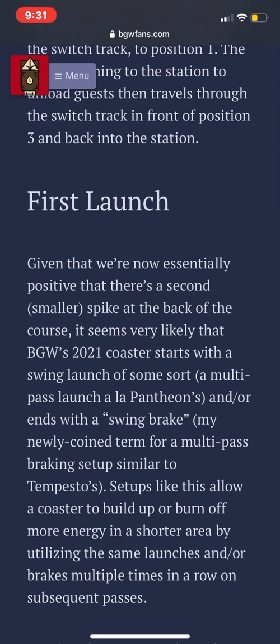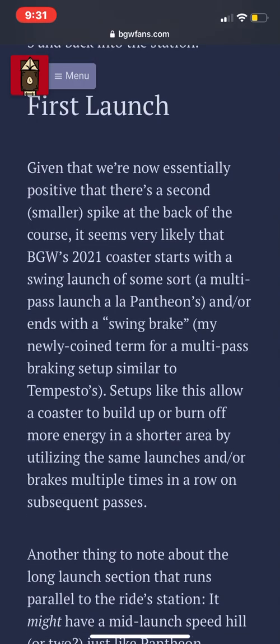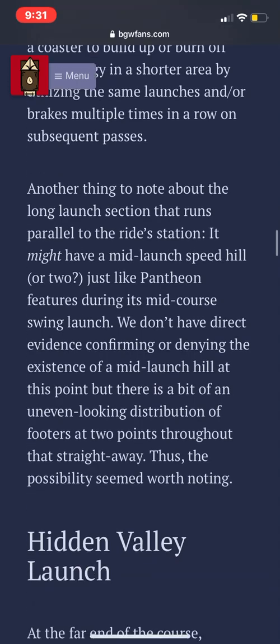First, launch. Given that we're now essentially positive that there's a second smaller spike at the back of the course, it seems very likely that BGW's 2021 coaster starts with a swing launch of some sort, a multi-launch a lot like Pantheon's, and/or ends with a swing brake, my newly coined term for a multi-pass braking setup similar to Tempesto's. Setups like this allow a coaster to build up or burn off more energy in a shorter area by utilizing the same launches and/or brakes multiple times in a row on subsequent passes.